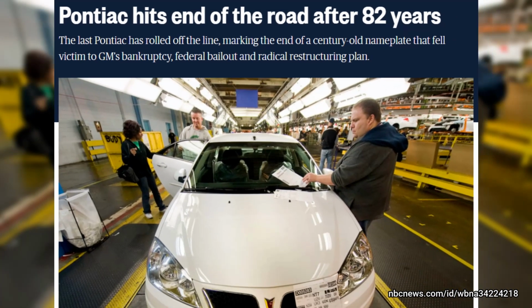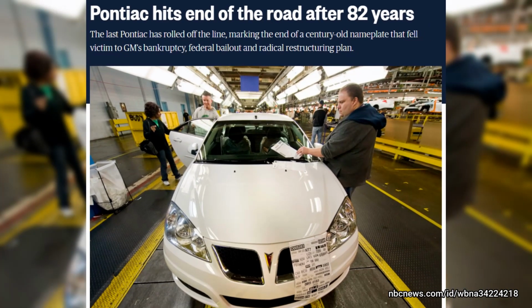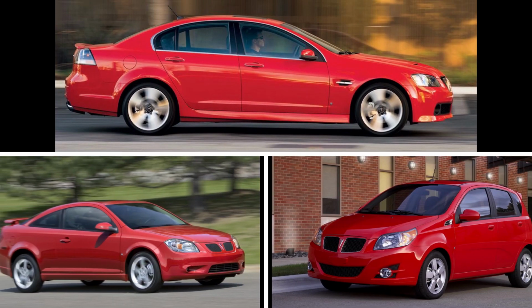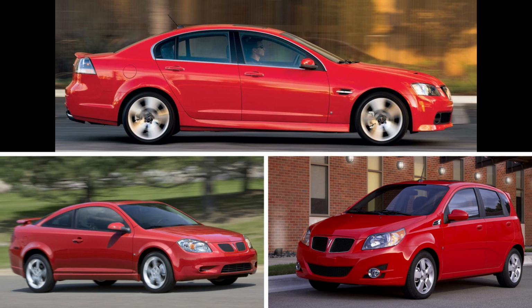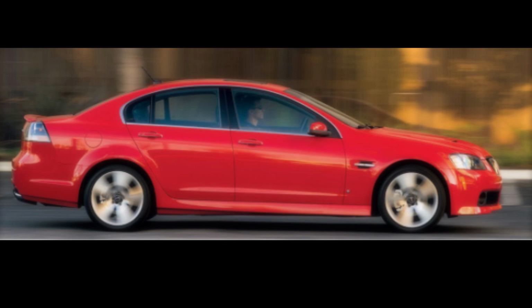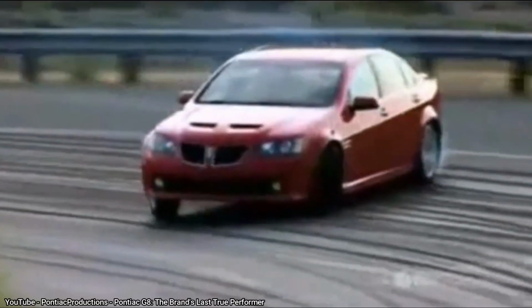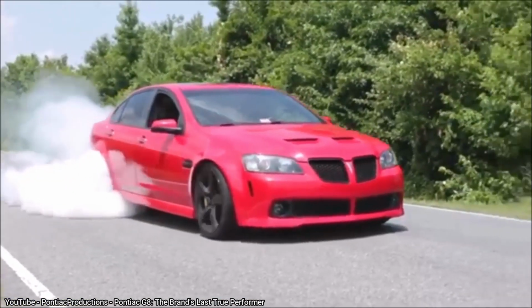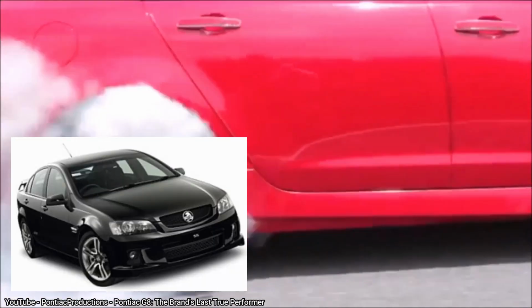The G6 also has the distinction of being the very last Pontiac ever built in January of 2010. This naming convention, using the letter G followed by a number, eventually spread to 3 other Pontiac models. The best car of them all was the G8, which replaced the slow-selling GTO as Pontiac's top performance car. The V8-powered G8 was built in Australia by GM subsidiary Holden, and it was essentially a rebadged Holden Commodore.